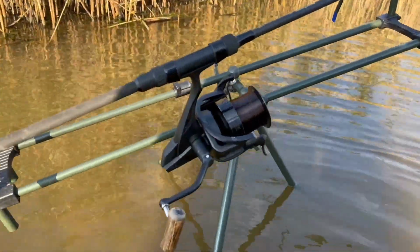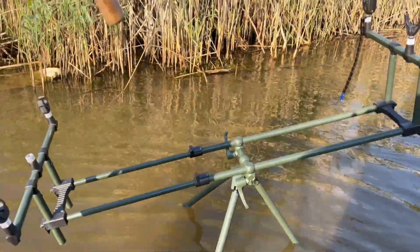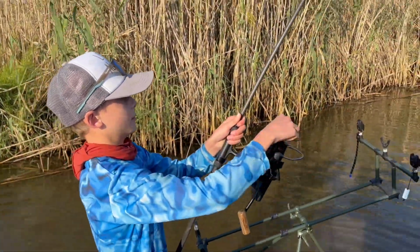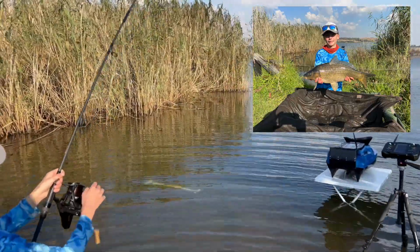So guys, we have another one. Okay, I think. Come on! Ach, lekker. Oh, that is a big weed over there. Yeah, okay.